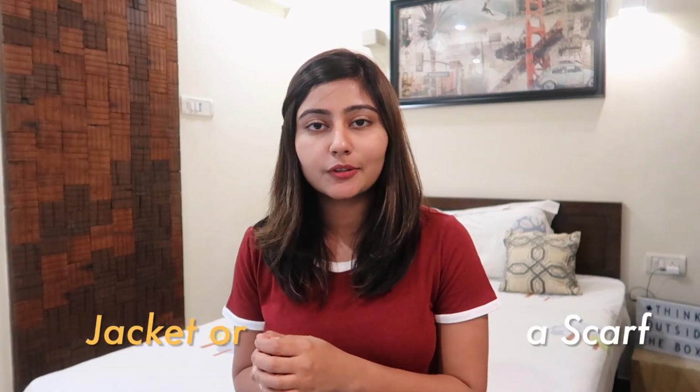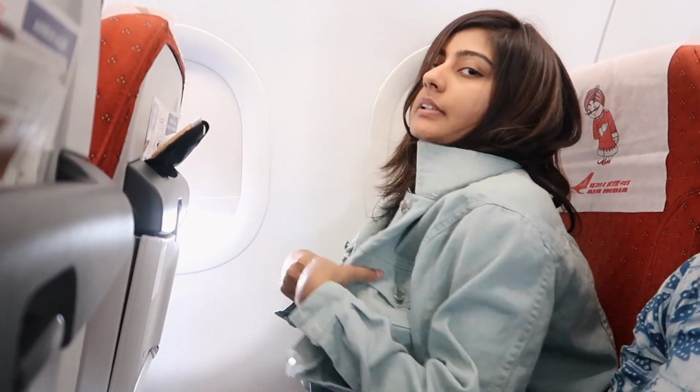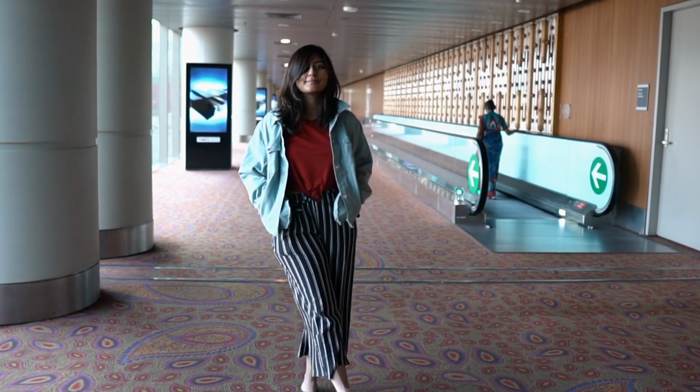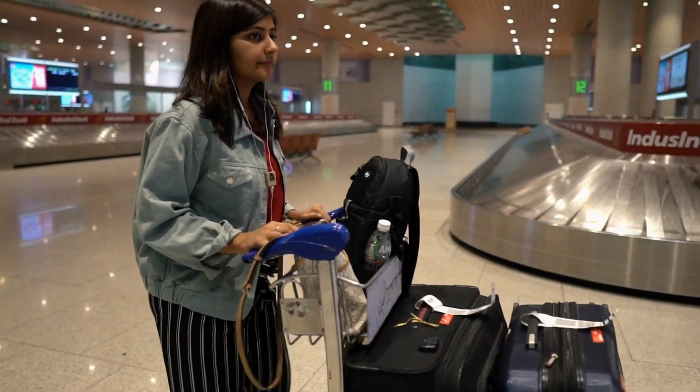I'm one of those people who feels cold all the time, so I always carry a jacket or a scarf with me to wear at airports and inside flights. I feel flights especially are really cold, so it's a good idea to carry a jacket, and they also look very cool and fashionable. So even if you're wearing random clothes, a jacket makes you look more put together.